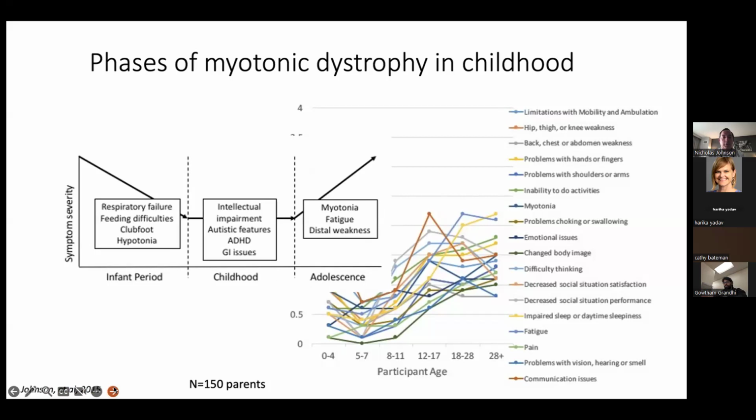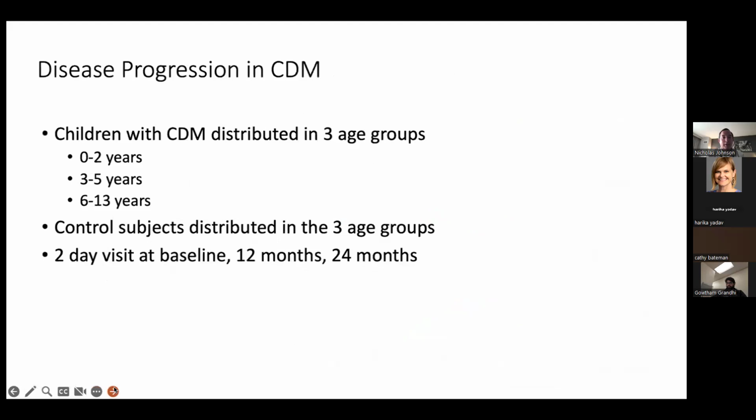Those symptoms almost universally improved. Then in childhood, there's this kind of quiescent period, really marked by the intellectual impairments and GI issues. And then in adolescence, they develop the more typical adult features of the disease, so myotonia, fatigue, and distal weakness. And you can imagine that with that triphasic pattern of progression, that makes it challenging both to understand how the disease progresses and to design clinical trials.